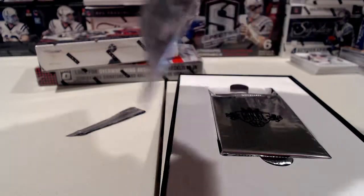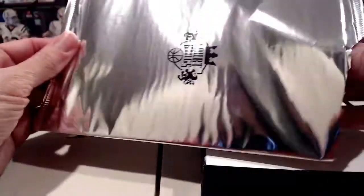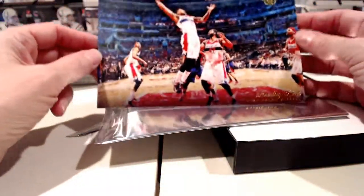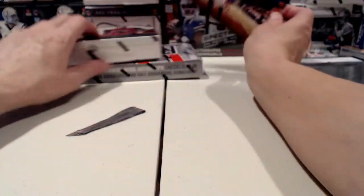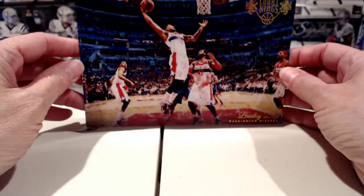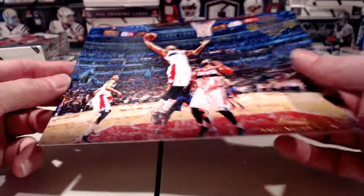Our box topper, I'm going to send this to you guys in the same silver wrapper that it comes in, but I'll also put it inside of a top loader. I can't just stick it straight into the top loader or it could potentially mess up the surface of the card. This one is Bradley Beal. I have to move stuff out of the way so I can get it far enough back. It's big. I don't know if I can get it far enough back for you to see the whole thing, which is kind of weird, but okay. So there's your box topper for Bradley Beal for the Wizards.